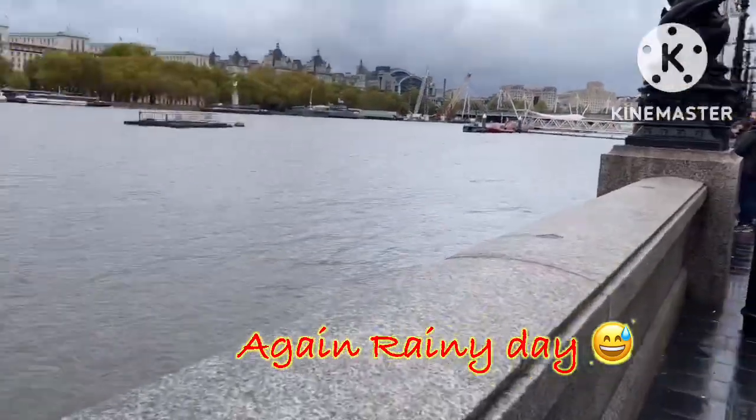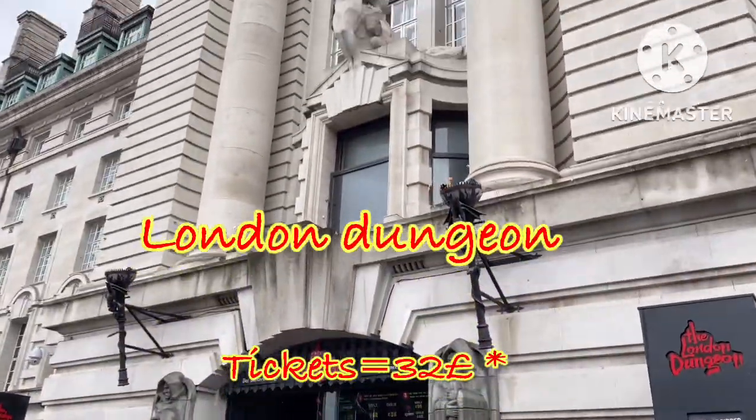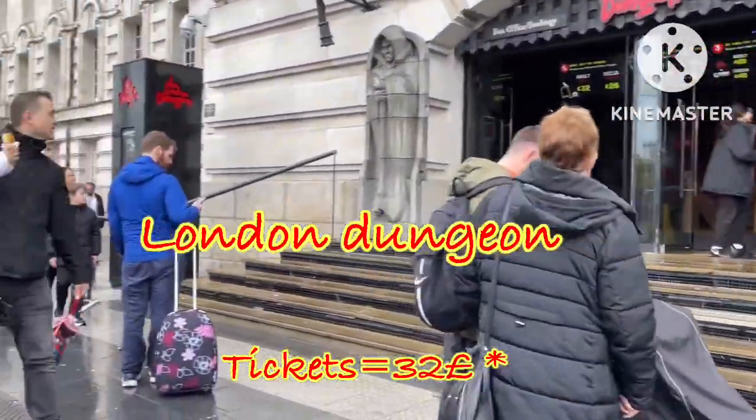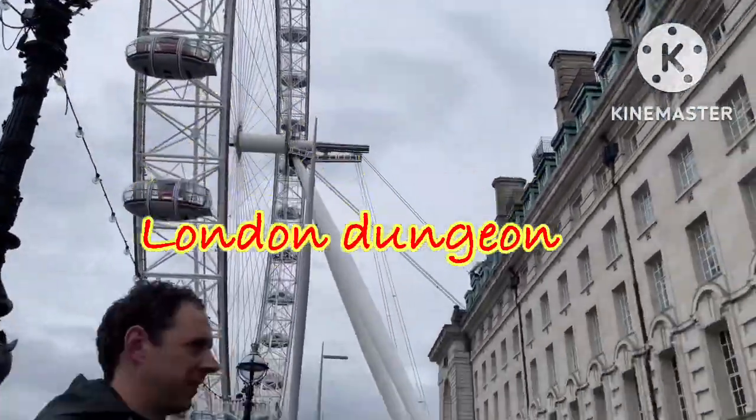So now you all can see this place known as London Dungeon. It is one of the popular tourist places in London. It's a walkthrough experience that recreates the scenes from London's scary history. Ticket is around £32 per person.